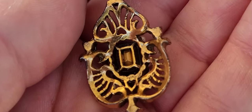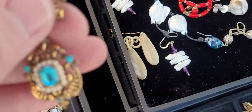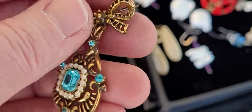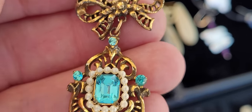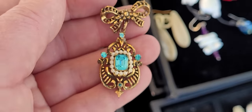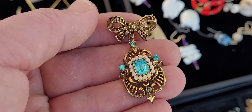This is stuff. Oh, it made me scratch it. Scratch it with the 18K. It's kind of scratching funny. I don't know if it's because of that. Oh, that one there. Oh, yeah. I got some nice brooches tomorrow.